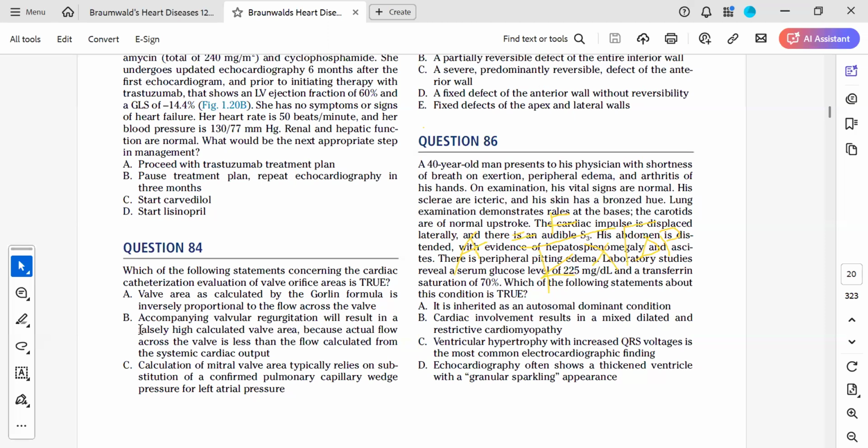Then when you go to B, it says accompanying valvular regurgitation will result in a falsely high calculated valve area because actual flow across the valve is less than flow calculated from the systemic cardiac output, which is false, because the flow here is your systemic forward flow across the valve. So if you have regurgitation, you are going to lose the forward flow across that valve. And if the flow is directly proportional to your area, then the area you calculate will become smaller. That makes statement B false because it said falsely high. It's rather going to be a falsely low value.